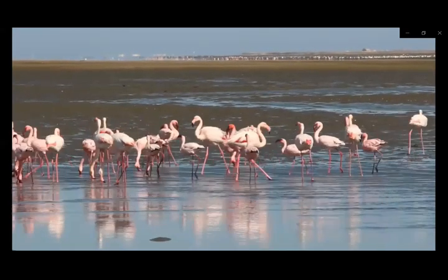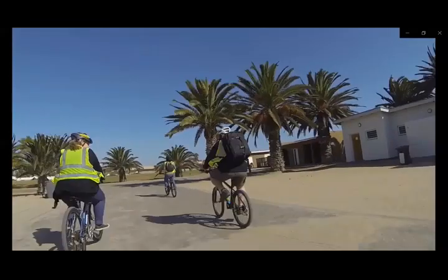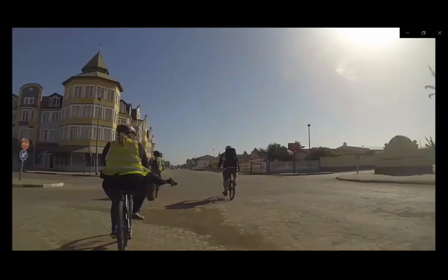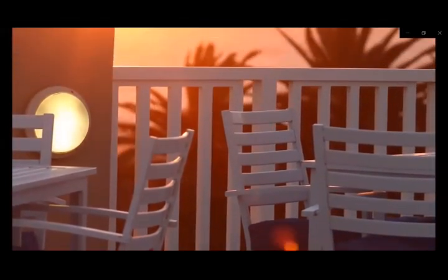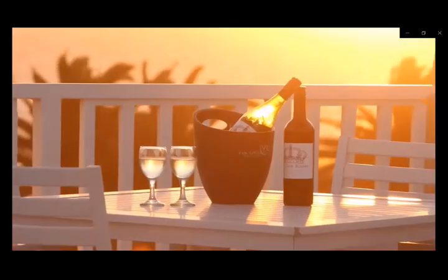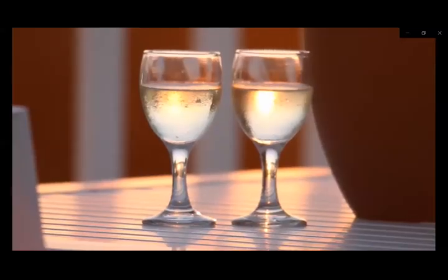Pelicans in the bay. And then there's a cycle tour available. So lots of different things for people to do. Here, the guide just explains what happens in Swakopmund. And then this is a beautiful deck on top of the hotel. It's a lovely place to have a nice drink and just watch the sunset. Very popular.